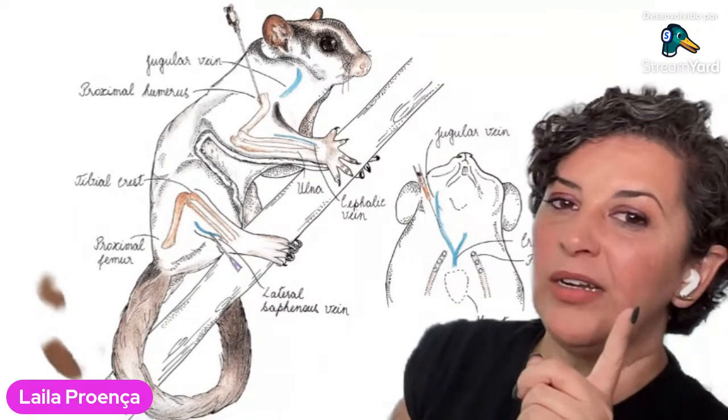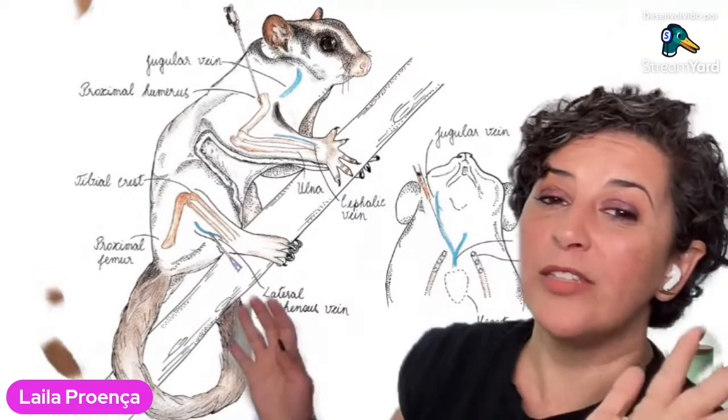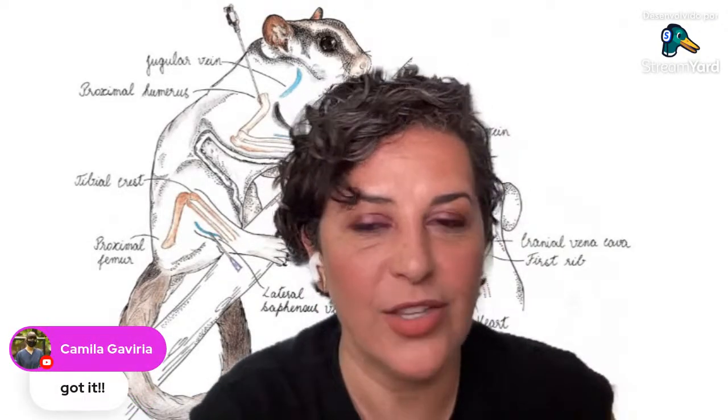Cephalic's going to be a little hard. Lateral saphenous is good for almost all animals, seriously. And femoral vein, I also love it. Sedated, of course. I don't know about you guys, but they are kind of difficult creatures, right? They need to be sedated.